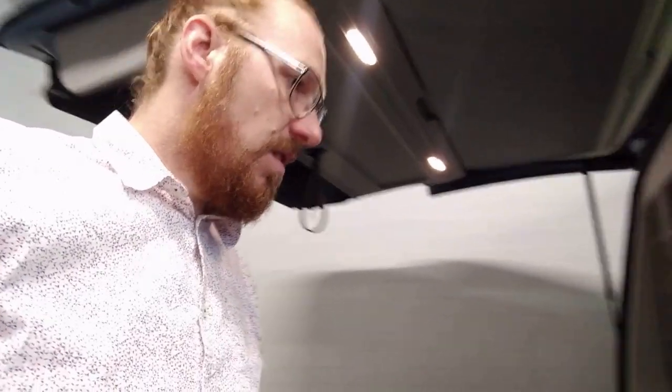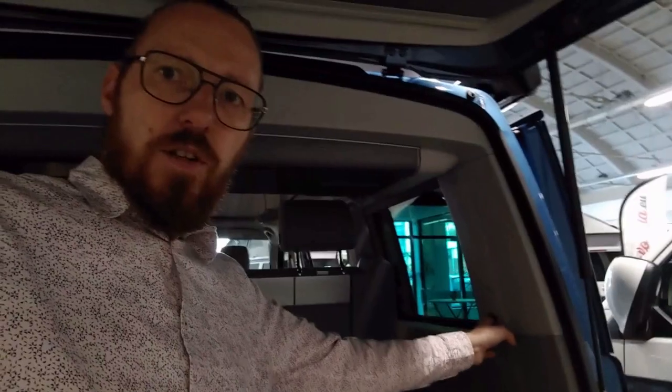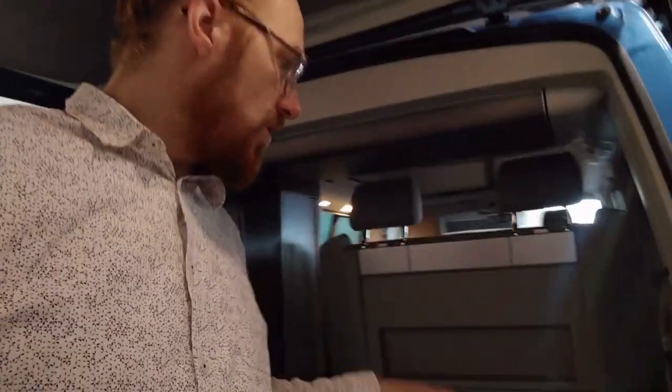And it's convenient when you stand here. The switch of the lights is located here, so you can turn them on and off. But you can also use them when you sleep down on the downstairs bed. You can use them as reading lights, so they're quite nice.